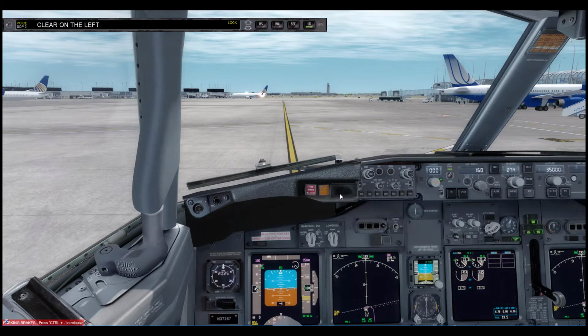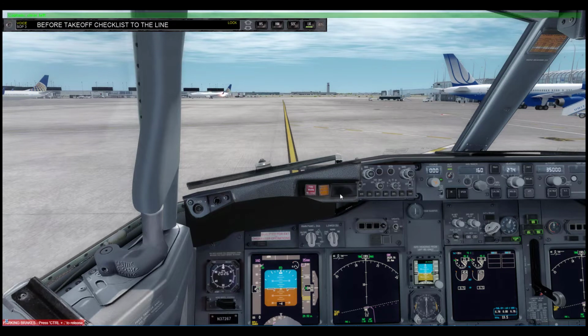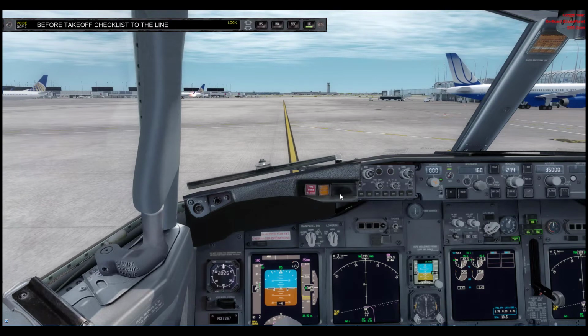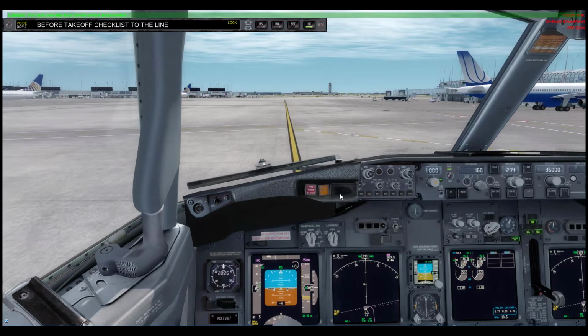Alright, we're ready to go. Clear on the right. Clear on the left. Clear right. I do not know why I just mixed that up. I don't know. My other right or my other left. But let's roll.